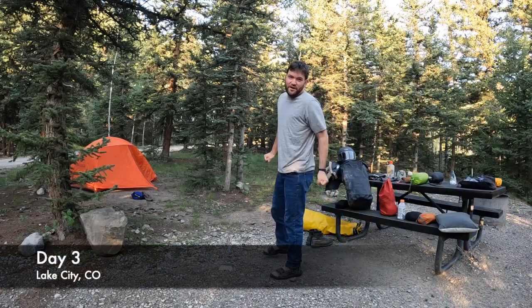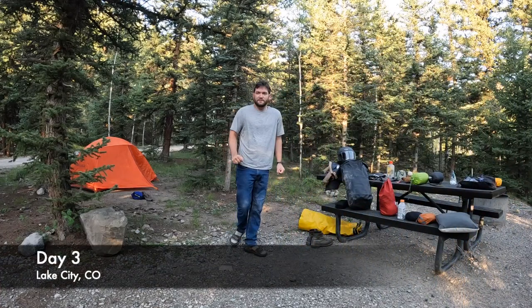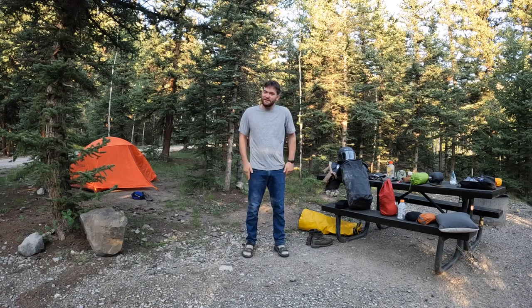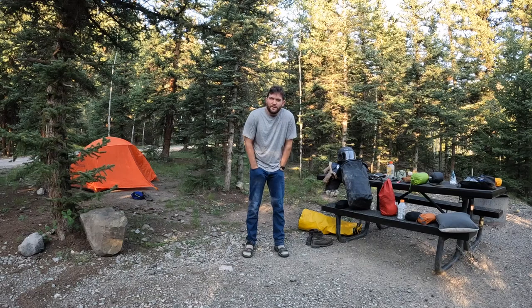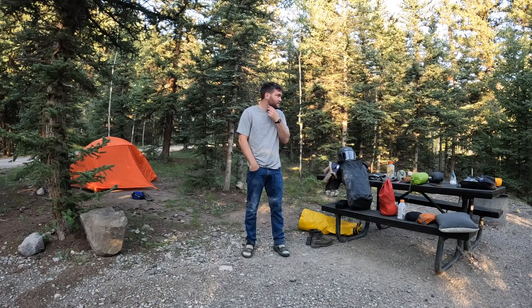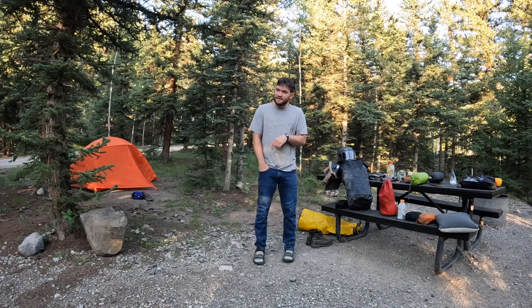Alright, so it's the morning of August 13th. I'm in a campground outside of Lake City, Colorado. I don't know why I'm standing so awkwardly. It was cold last night. I gotta stop in Silverton, see if there's some other stuff going on, but I just had breakfast. I made one of the freeze-dried meals, and then I'm about to take my tent down.